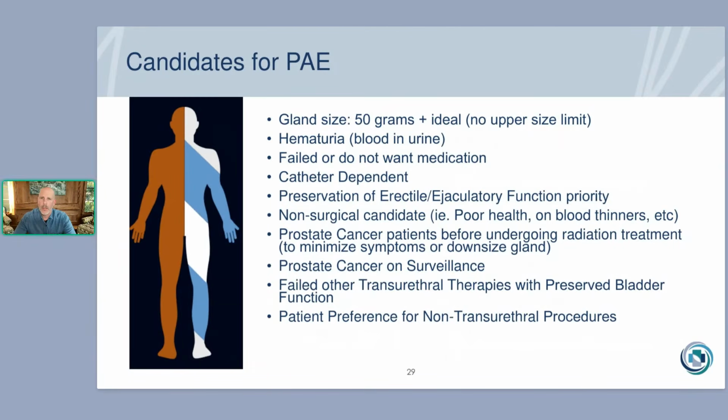So who is a good candidate for prostate artery embolization? Patients with a prostate gland that is 50 grams or 50 milliliters in size or more are ideal. There is no upper size limit. As I said, we can perform this in people that have smaller prostates, just with the understanding that the likelihood of symptom relief may be slightly less. This procedure is also very good at patients that have blood in the urine. There are many circumstances where the prostate is the sole source of blood in the urine, in which case this procedure can be performed and almost immediately eliminate the blood in the urine.